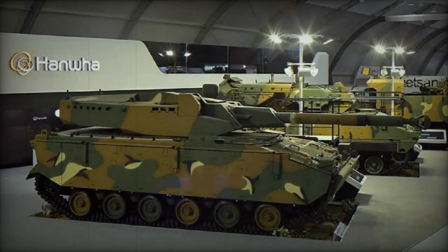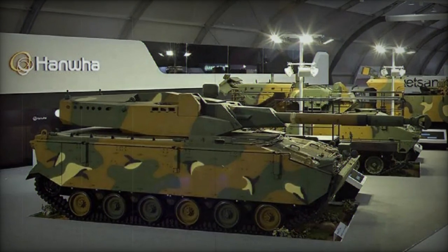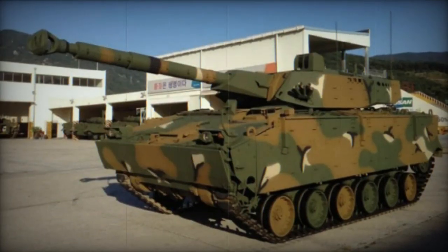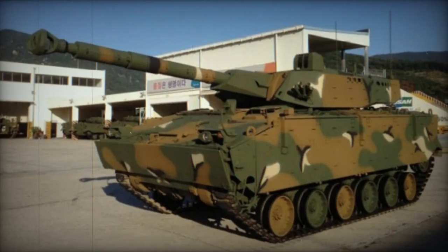The tank is armed with a fully stabilized 105mm rifled low-recoil gun, capable of firing standard NATO 105mm ammunition as well as newly developed smart projectiles, with a maximum firing range of 4 kilometers.